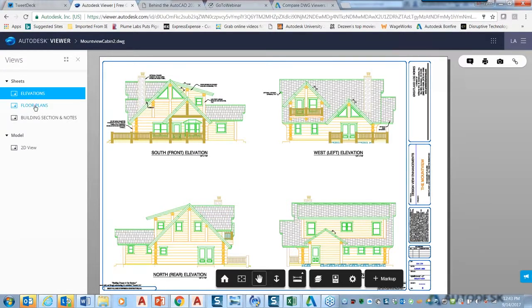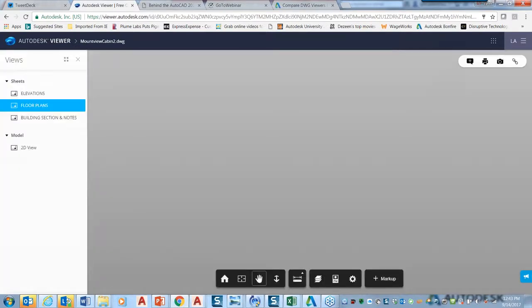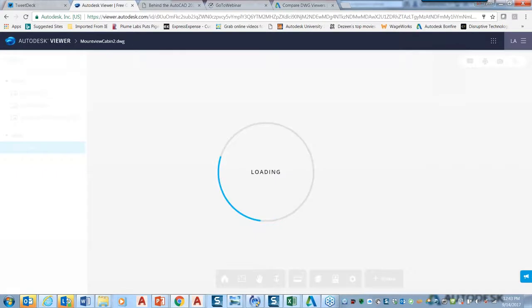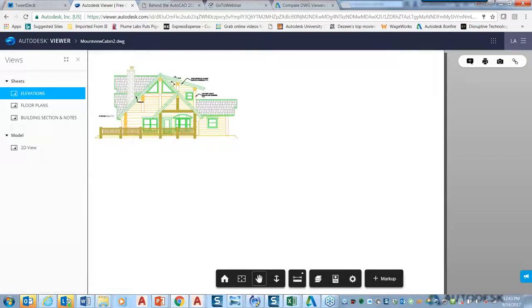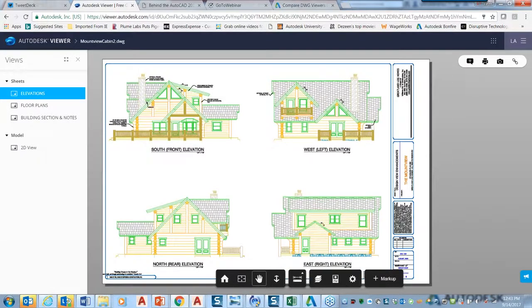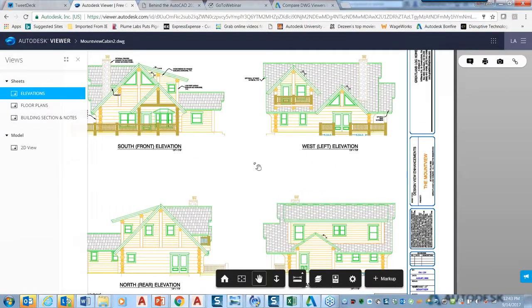And here you'll see that I have the layouts. There's the various layouts that I was talking about. And I only have one other view on here, a little 2D view. Let's go back over to elevations, and you have some basic tools. You can zoom, you can pan, kind of basic. You can do some basic measurements if you want to.